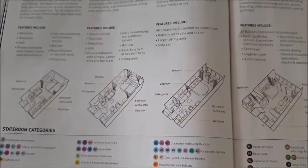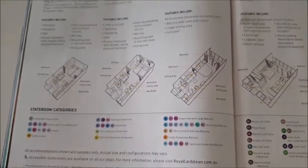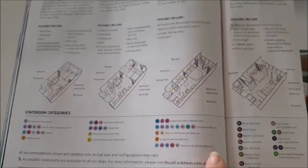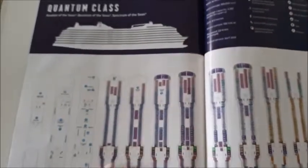So there's a diagram. Now, Royal Caribbean recently have come out and said they're going to simplify the cabin categories. But to me, the colours are so similar and so bizarre. I don't know why there's so many. I understand for suites, different suites, but practically everything else is, you know, maybe 2 or 3. So, interesting.